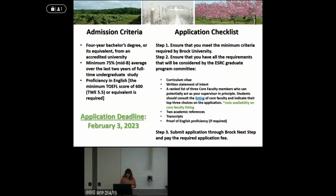Okay, moving on to admissions criteria. So it's really important to note that this is a competitive program. Typically, we're bringing about 12 to 15 students in every year. So you want to make sure that you are indeed eligible to apply to the program. So a 4-year bachelor's degree or equivalent. And again, that's from an accredited university and from multiple different academic backgrounds.